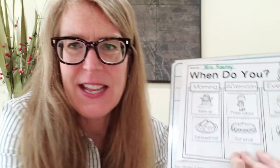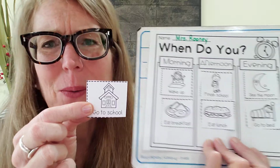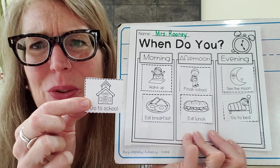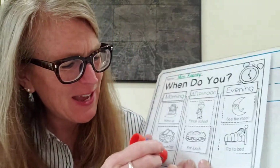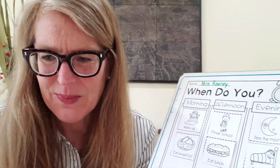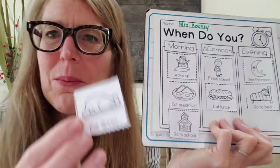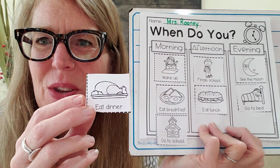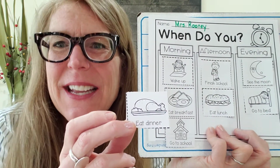And let's look at this one. Go to school. When do you go to school? In the morning. Good job. Okay, it's going to fit in there. And the last one we have, when do you eat dinner? In the evening. Good job.